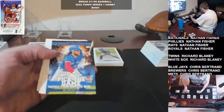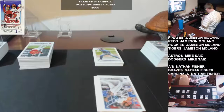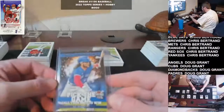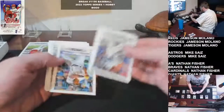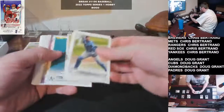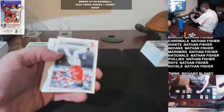All right, the home run challenge. Shit for Toronto. Going to Chris. Trout, flashiest feet. Check if it's not numbered. Right, it is a base. Angels insert.